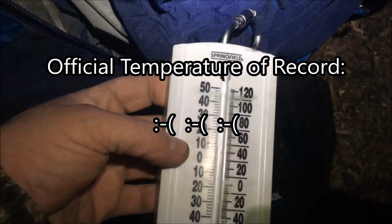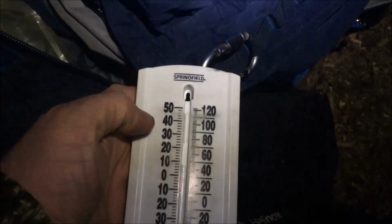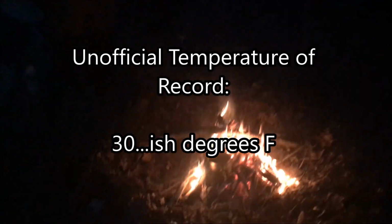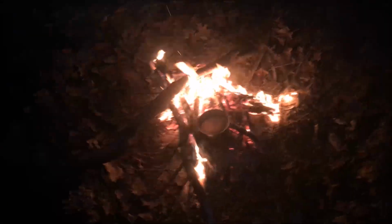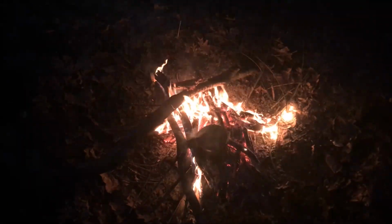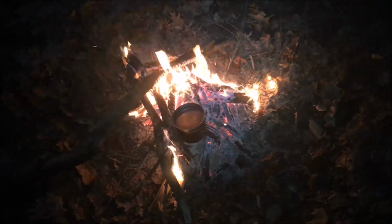Let's get the official temperature record here. It's on the ground, so you know it's going to be good. Time to get a new official temperature of record. So we're just going to go ahead and say 30? 30? Sure. 25, 30? Yeah, between 25 and 30. The unofficial temperature of record is between 25 and 30 degrees. So if anyone has a thermometer at their house that they would like to become the official temperature of record, I'm not a beggar, but my thermometer is dead.